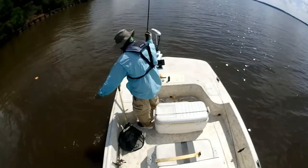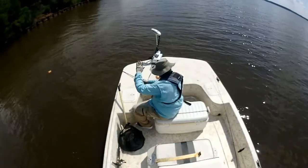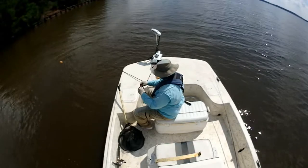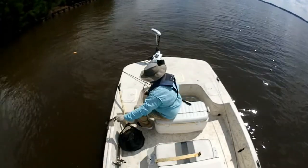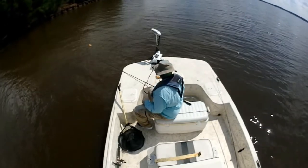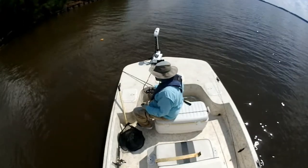It was a slick one. No thump, no nothing. Just up under the jig. If you don't pay attention to that, you miss a lot of fish. Other one about 11 inches, 10 and a half, 11 inches. Fish are slick. I mean slick, slick.